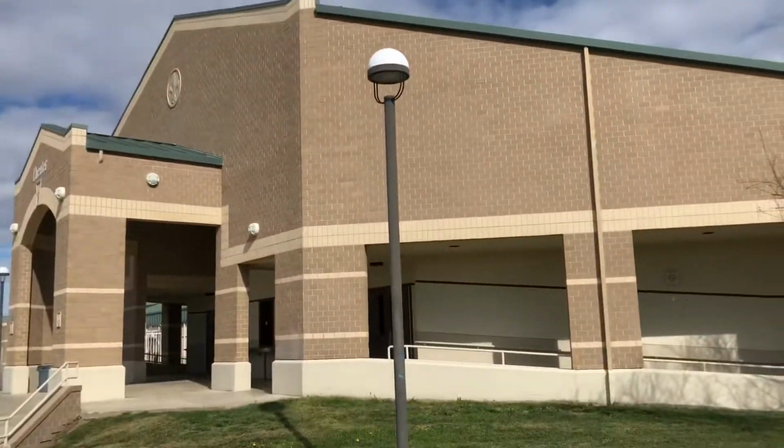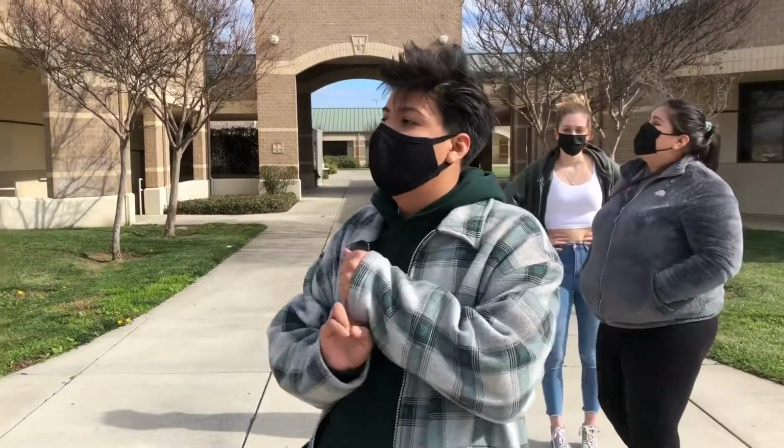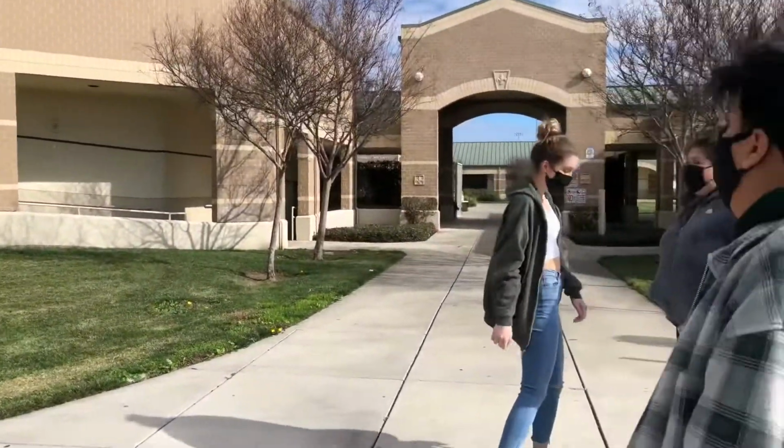This is the theater, where we have spring musical every year. We also have our bands, our concert band, symphonic band, wind ensemble, and honors wind ensemble, and a bunch of other bands where we perform in here.